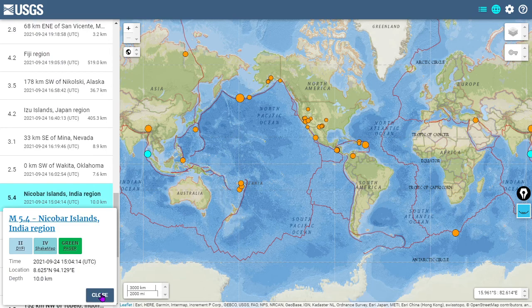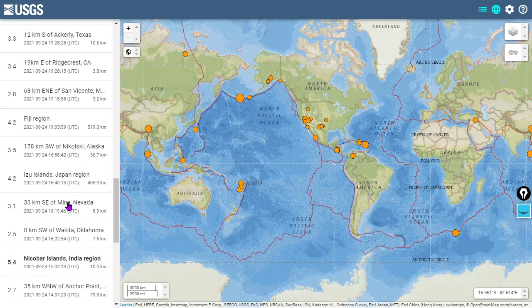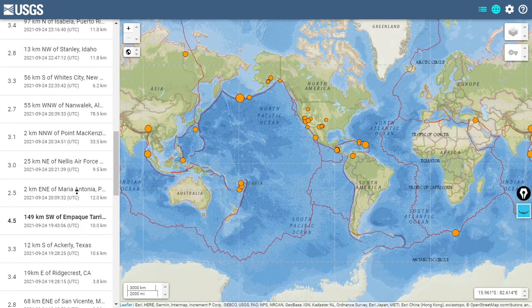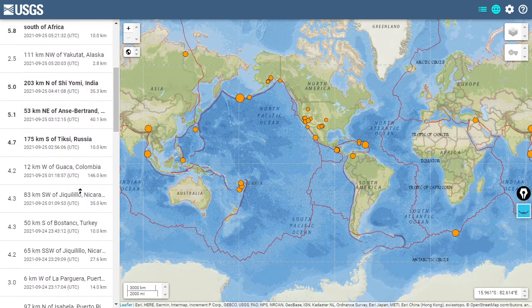We did see several in the 5 range, like this 5.4 southeast of India. Nevada saw a 3.1. Quite a few quakes in the U.S. here. We won't really worry about those. They're not big enough to show up on our list. Fiji saw a 4.2 at over 500 kilometers depth. And I'm just letting the list scroll here. Please leave us a comment if we miss anything.